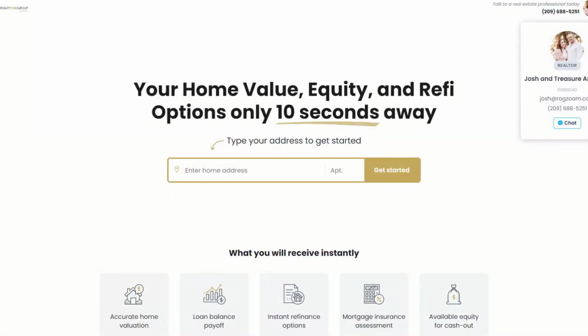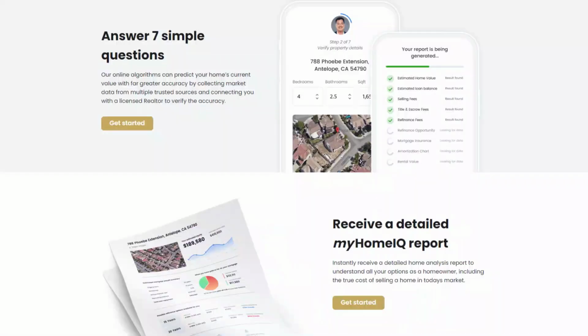It's going to give you your equity, your refi options in literally 10 seconds. So it's not waiting for someone to reply or waiting for someone to get around to your report. It's done immediately. All you'll need to do is type in your address, and then that'll get you started. You're going to receive every single important piece of information that you can possibly have that pertains to you selling your home. Before you can get that report, before I even show you that report right now, all you need to do is answer 7 simple questions. Once you answer those 7 simple questions, it's going to send you your detailed home equity statement.